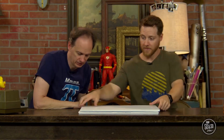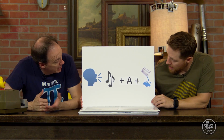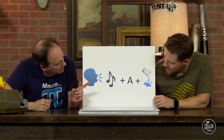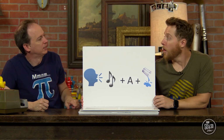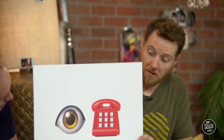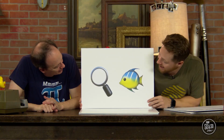So we just guess what the emojis spell out? Exactly. Yeah, it could be anything, like a movie or a TV show or a president, who knows? We can try to guess them together, sound good? Yeah, let's do it. Silhouette, something, music. Singapore, the country. Singapore, yes. Whoa, nice job. I was not gonna get that one. iPhone. All right, that was easy. I spent a lot of time on my iPhone.